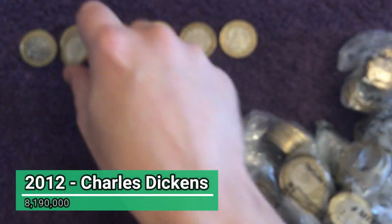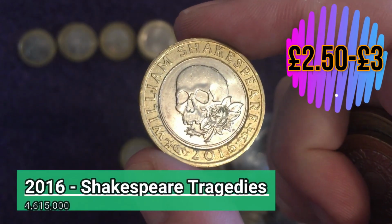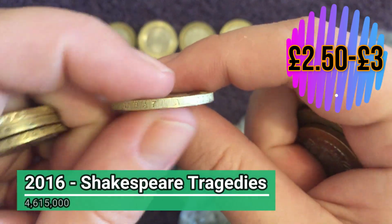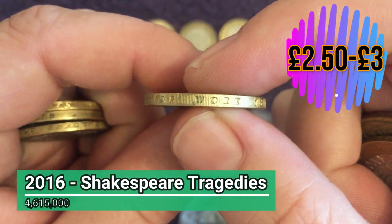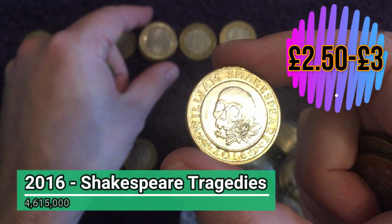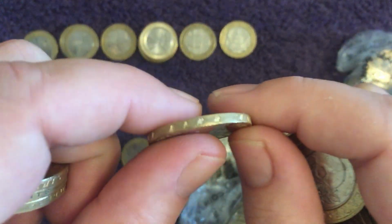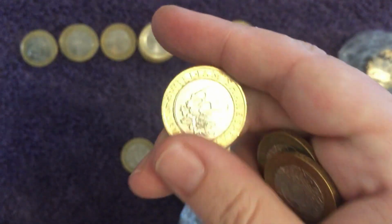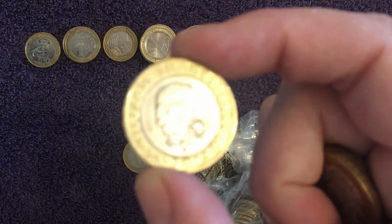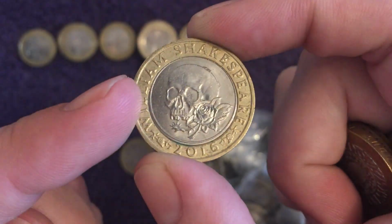There's another Dickens, 3 of those already. And Shakespeare tragedies. We're still on the hunt for this error edge inscription. Let's have a look. This is the correct one: what a piece of work is a man. If you're not too sure what I mean, some of these were minted with the edge inscription from this coin, which is for king and country. Now, if you can find this coin with this edge on it, then you've found yourself a fairly scarce error, I would say. We've not managed to find one yet, and they do change hands for a few quid.